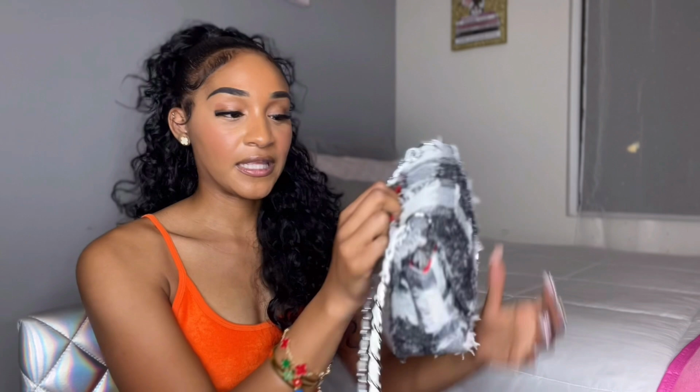I told y'all I have a lot of purses. I have a purse obsession. Okay, we gonna work on it.